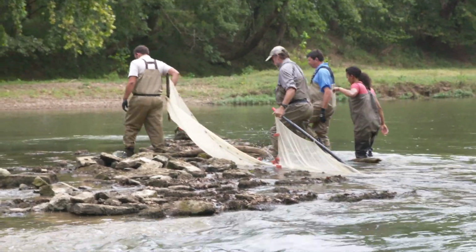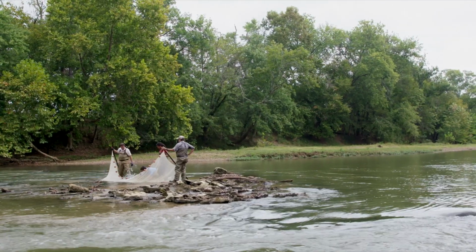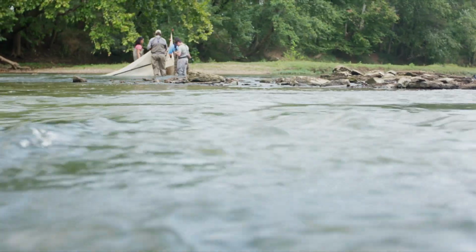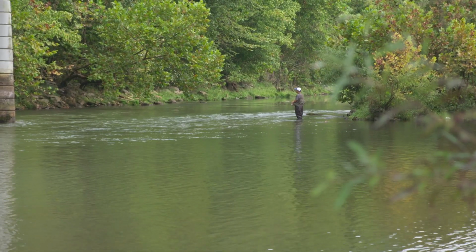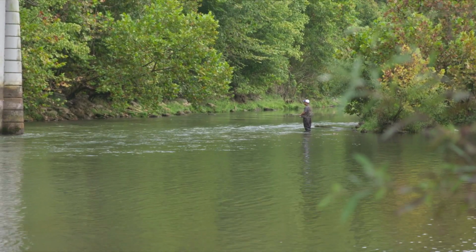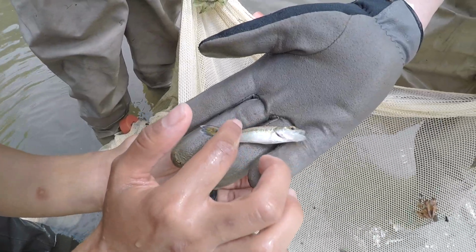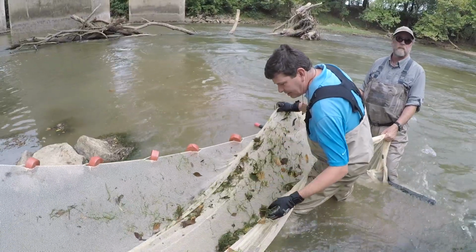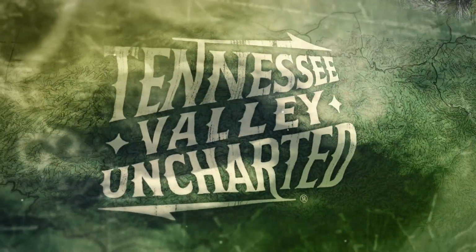A healthy stream is one that supports a diverse landscape of life. Sometimes it's easy to overlook the significance of one member or another, but the truth of the matter is balance is a big deal. While boulder darters may be miniature, their significance is hard to scale. And while we may not have found many darters in our net today, I take hope in the fact that folks are fighting to ensure they can continue to find a home in these waters for years to come.